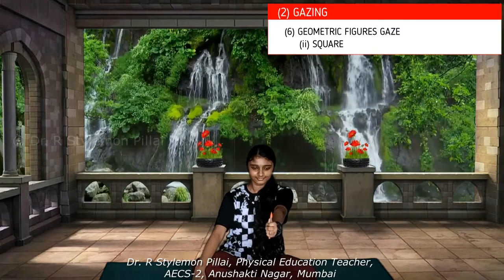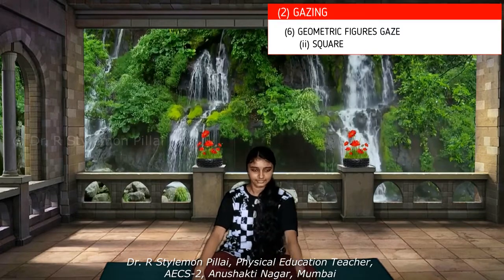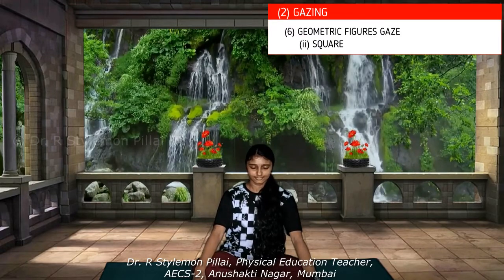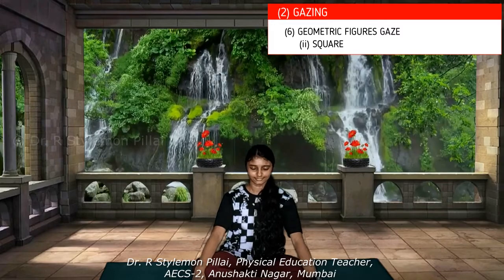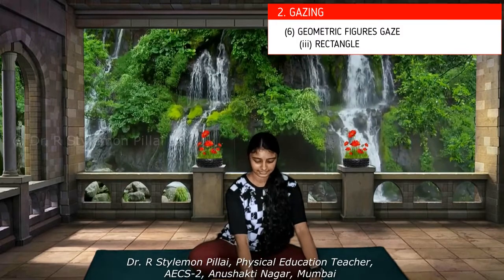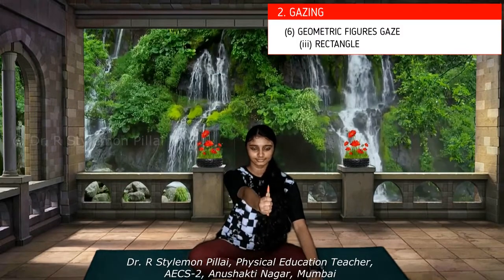Bring your arm down and slowly close your eyes for 5 seconds. Breathe in deeply and breathe out. Slowly open your eyes. Rectangle. Hold a pen or pencil in your right hand in front of your eyes. Gaze at the tip of the pen.